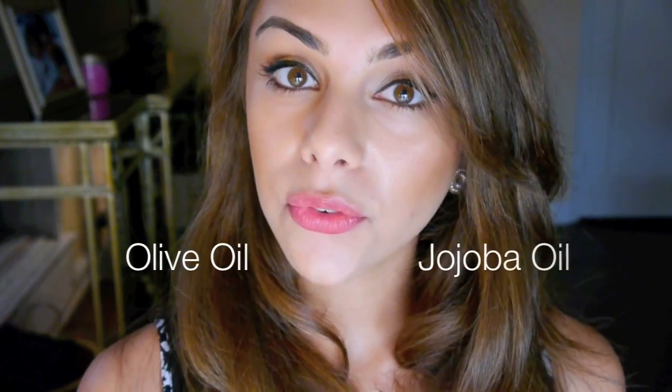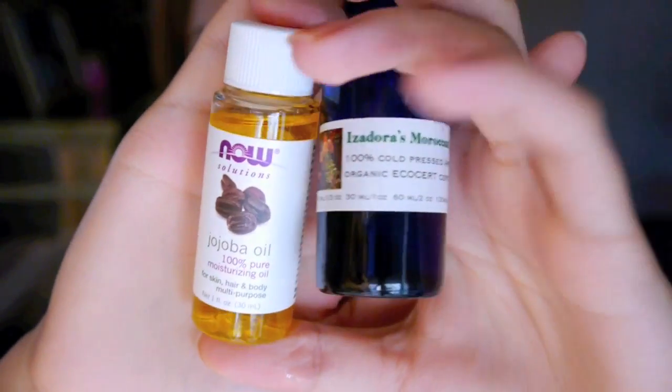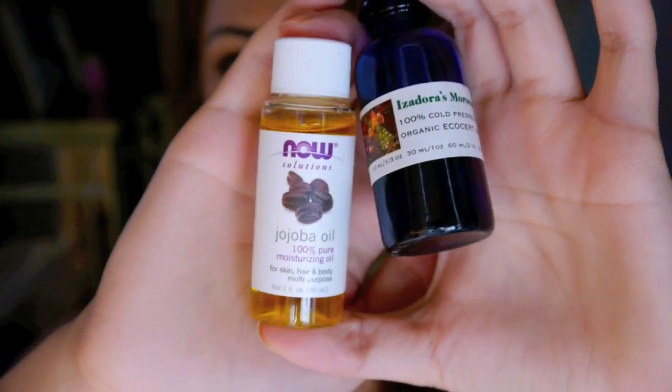The second thing that is really important is to nourish your hair, and not only with conditioners but with hair oils. And there's a ton of different oils that are good for your hair. Some of the ones that I love to use are olive oil, you can use jojoba oil, and my favorite is the Moroccan oil, which is also called argan oil. These are 100% pure, and the ones that you guys can find at Sephora, I think Josie Maran makes one, I think it's called Liquid Gold.